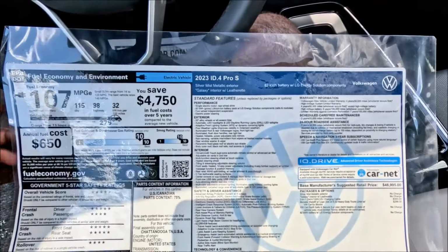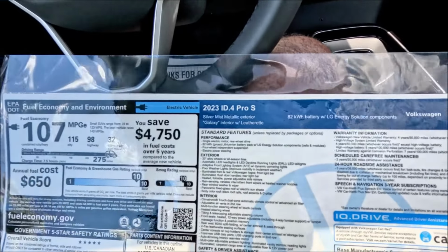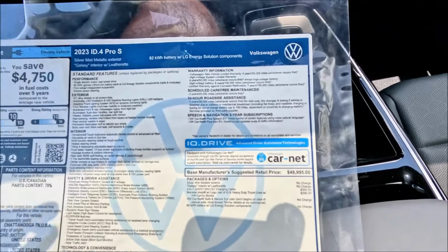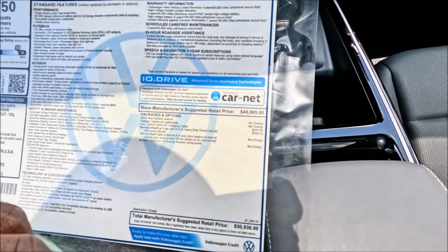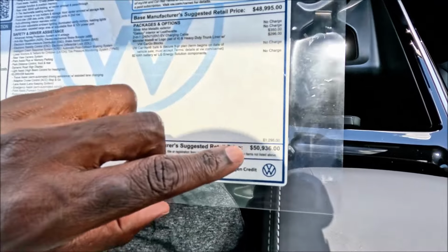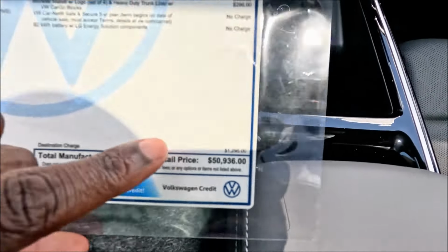So now let's do the sticker breakdown of the 2023 ID.4 Pro S in Silver Mist metallic exterior with the Galaxy interior and leatherette. So we start life at $48,995, but after our options here, which really are barely any, well, you're looking at a $1,295 destination charge. It will get you to $50,936. So how do we get there?